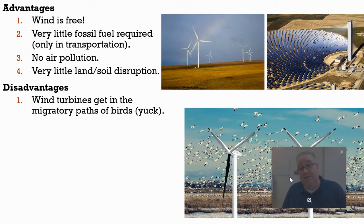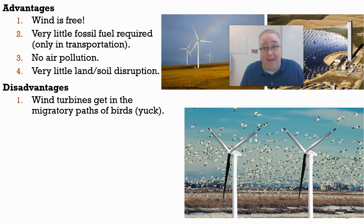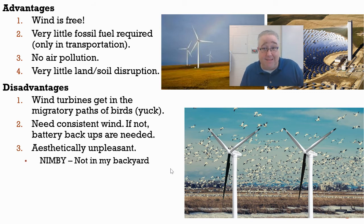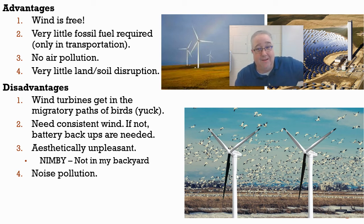Some of the disadvantages: this picture on the bottom is kind of reality, actually. A lot of birds do fly into those windmills, especially migratory birds, big populations of bird species that might be flying south for the winter or flying somewhere to breed. That can be problematic. You obviously need consistent wind to produce the electricity, so if the wind's not blowing, that's an issue. They are aesthetically unpleasant, which means, do you want one of these in your backyard? They are kind of noisy. They are big. You might have some dead birds laying around. People don't really want to look at them. Imagine if they said, in Crown Point, we're going to build 10 windmills right next to the square. I bet a lot of people would be upset about that.